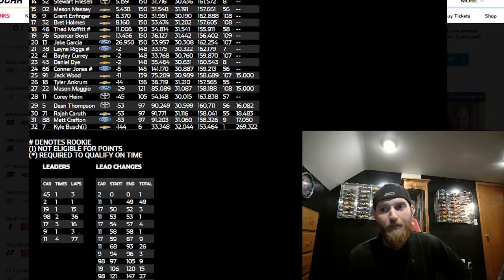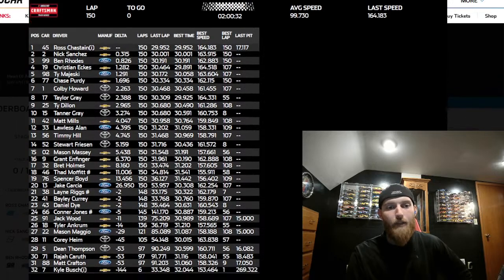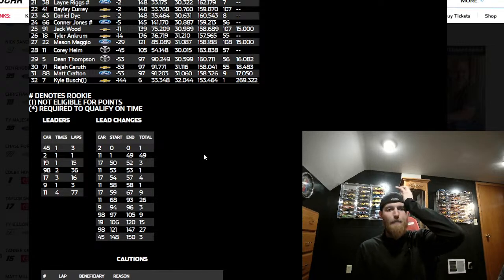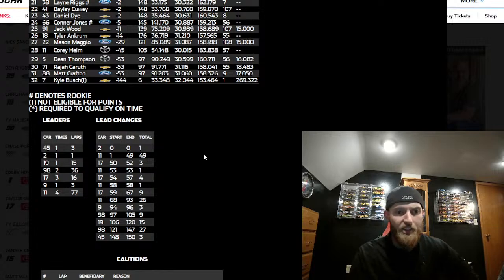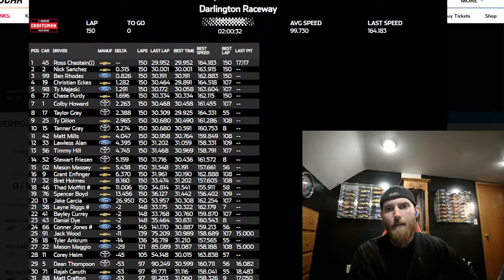Nick Sanchez from the pole didn't win, and did finish in second. Wasn't there the whole night, though, because he had to drop to the rear at the start of the race, but still had a good finish. Needed it. So as far as the other drivers who led some laps today, as I mentioned, Majeski led 36, Heim with 77. 3 laps led on a restart for Grant Enfinger after he won the race off pit road on a late restart. 17 truck Taylor Gray in stage 2 led 16 laps, and Christian Eckes led 15 laps today in the final stage. 2 hours 32 seconds total time on the race, 99.73 mile per hour average race speed.